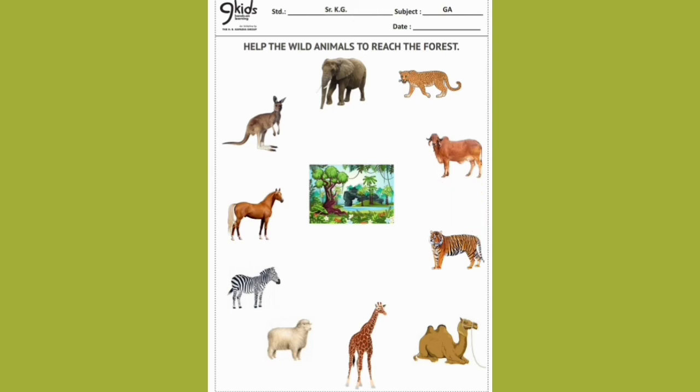For example, the first image is of an elephant. So children, is elephant a wild animal or a farm animal? Right, it's a wild animal. We shall make an arrow to reach our elephant to the forest, like this. In the same way, you have to help the other wild animals to reach the forest.